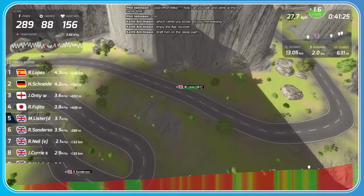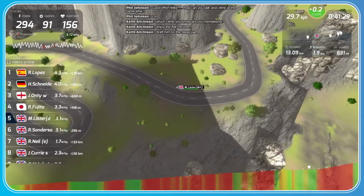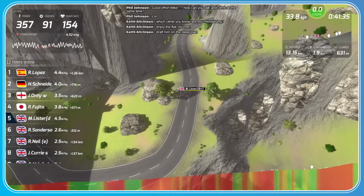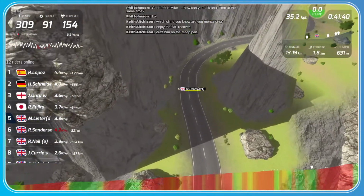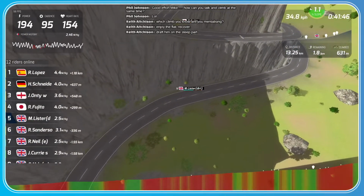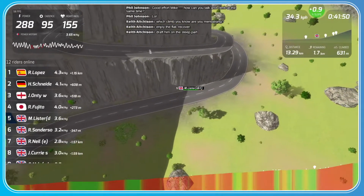Johnson still within touching distance of Schneider, the second and third. Could be time for that to change up a little bit. They've still got about a kilometre to go. Institute's 380 metres ahead of me now.